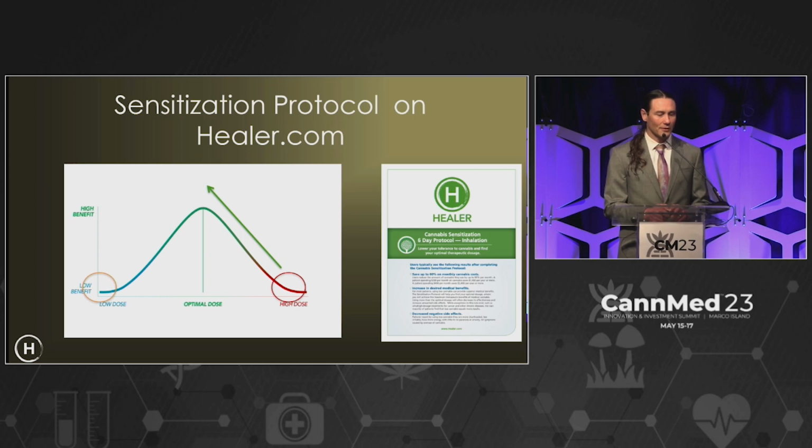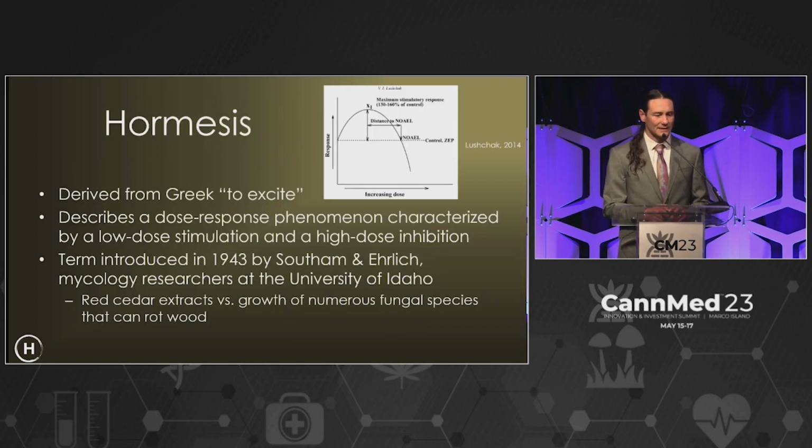What might be going on down here that we don't know about? So this is something that's been interesting me. And there's a concept in biology, the term was coined in 1943. It's called hormesis, and it's derived from the Greek term to excite. It describes a dose-response phenomenon in which a low dose will stimulate and a high dose can inhibit.